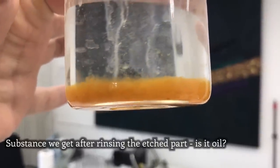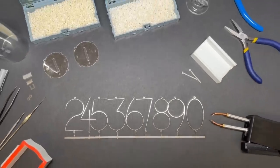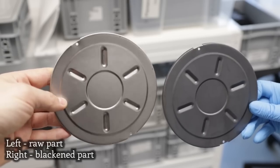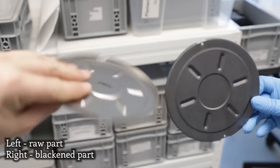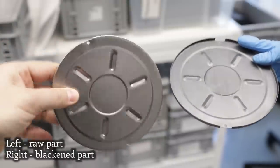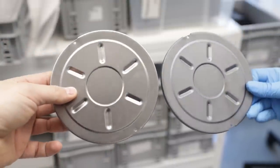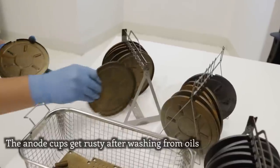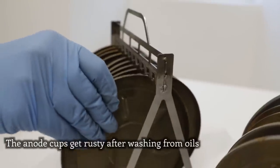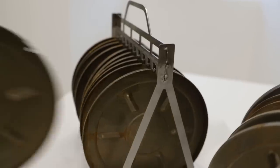We are using only materials that we learn to be vacuum safe for our R-tube. The suspected part is the large anode cup that is made from steel and blackened for better contrast. We do the blackening ourselves to avoid contamination by oils on the side of a supplier, because they normally treat all the blackened parts with oil.